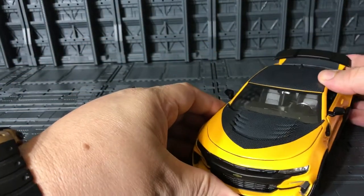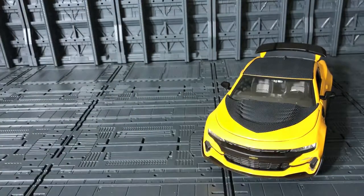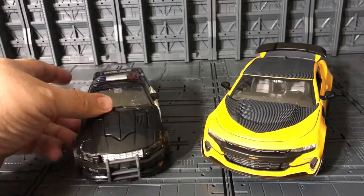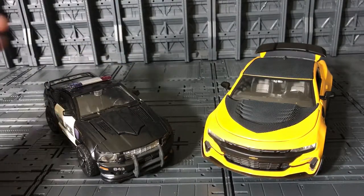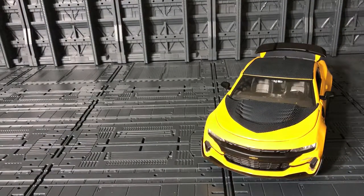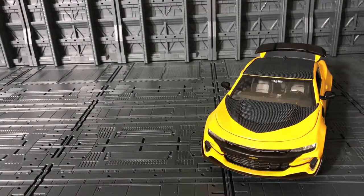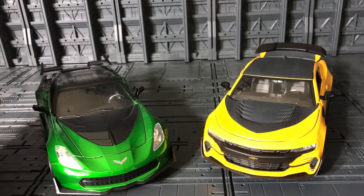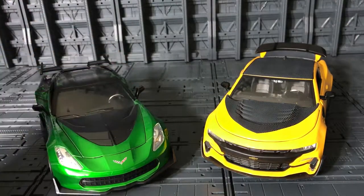Let's make a comparison with other ones. Let me see. With Transformers, the first movie, Human Alliance Barricade. In a way, you have a good dimension of size. This one is still big. And let me show you with his Warriors in Arms, the Jada Crosshairs. Really cool. Now I have two of them. Nice, really cool.